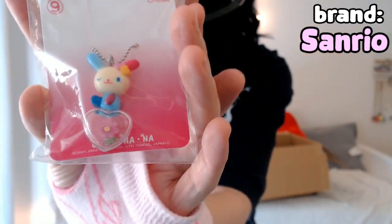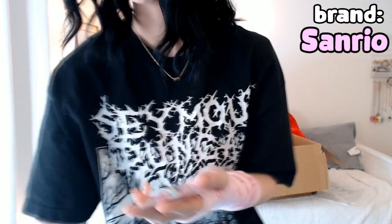There's one, and here's the other. And these are from 2003. Very, very good. Okay, the last couple things that I have are some cute decoration stuff. So these are vintage 97 Hello Kitty tiny tea sets.